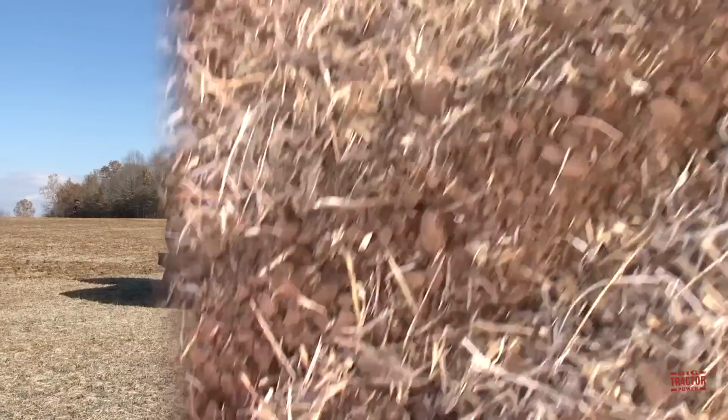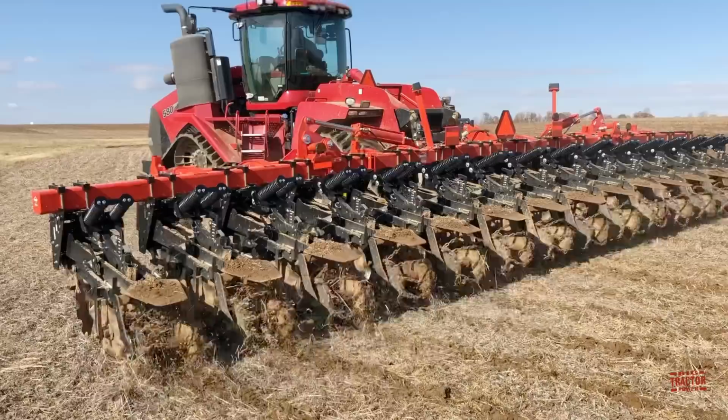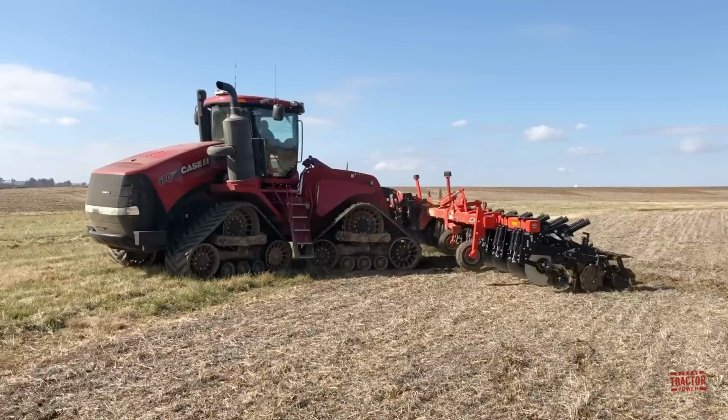This 1205 Gladiator does an excellent job in working about 8 inches down in the ground to break up soil compaction and loosen the soil for next year's corn crop roots to grow into. It also creates a very nice berm on the surface of the field, and that will allow the soil to warm up a little bit faster, and the farm will start planting corn into these strips in mid-March 2020.